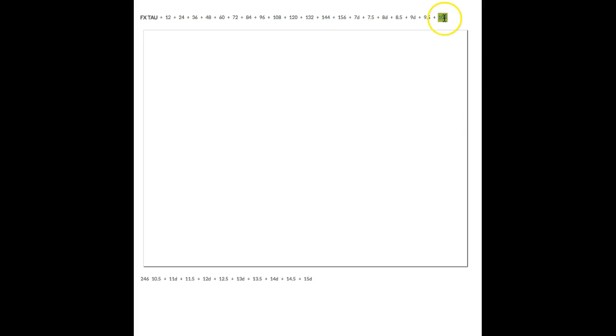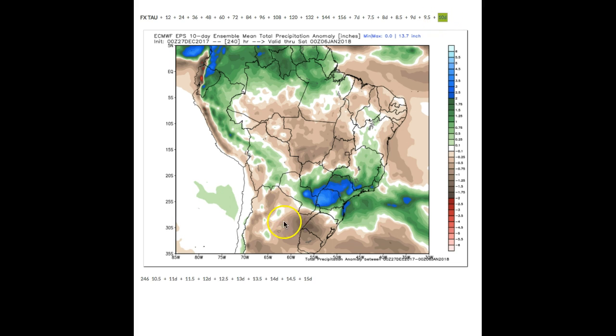And as we move forward, the 10-day rainfall anomalies here, notice we're still below normal for a lot of the region. Generally speaking, we're anywhere from about a quarter inch to as much as 1 inch of rain below normal for the 10-day period. So certainly not what we need combined with that heat.